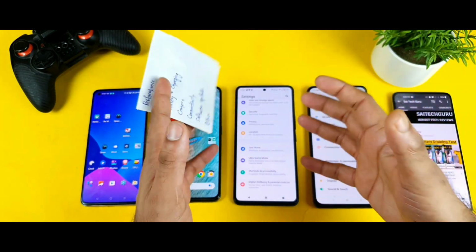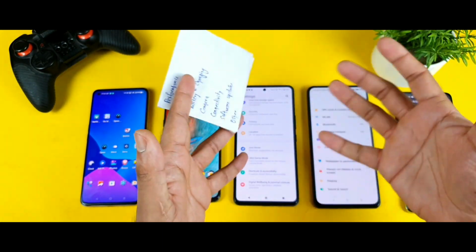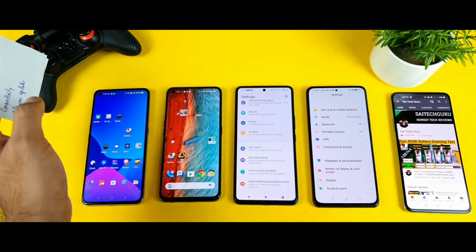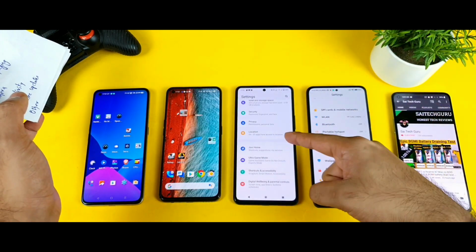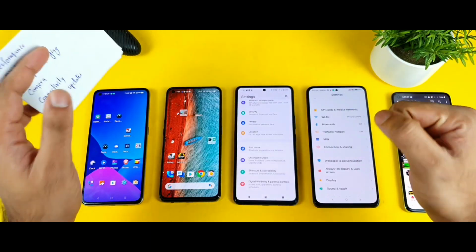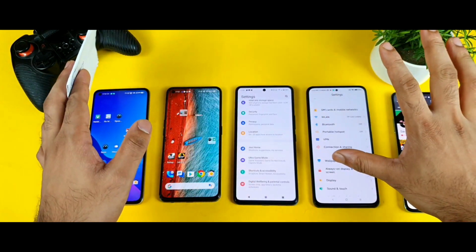Even I don't have much experience with the iQOO, to be frank. That is the reason I cannot say much about the iQOO at this moment. So maybe if you ask me 1 year later, then I can talk about the iQOO with confidence, but I cannot guarantee you right now to anyone.